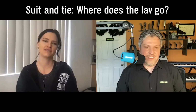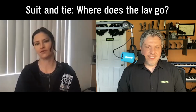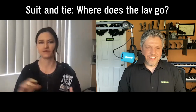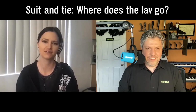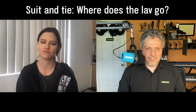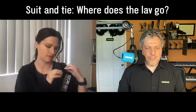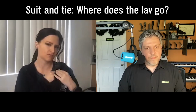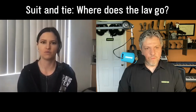First choice would be in the knot of the tie, because if you can, it's very minimally exposed, and it sounds clean. You don't hear any rustle that you might get from the button-up shirt that will also have a tie over it. Or if you put it in this section, maybe it might sound good. You just never know until you get to it.